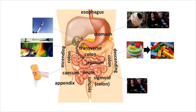To summarize, in this video we follow the route of the food, we gave you the names of the individual intestines, and we discussed the functions of the intestines.